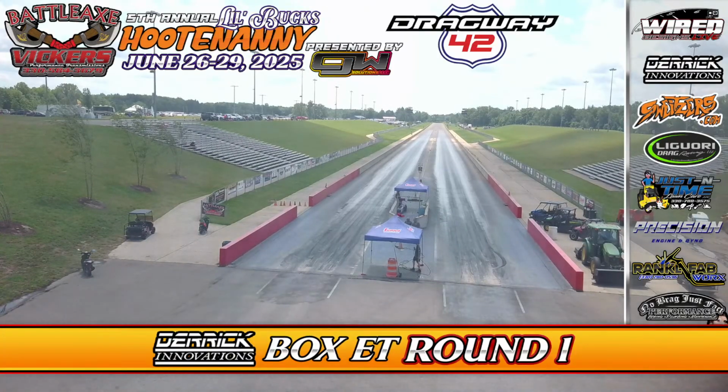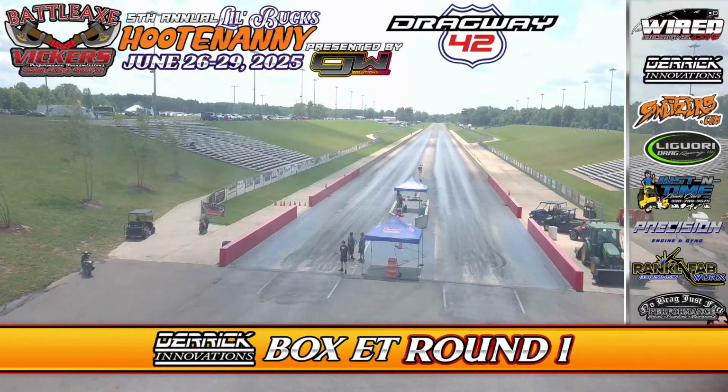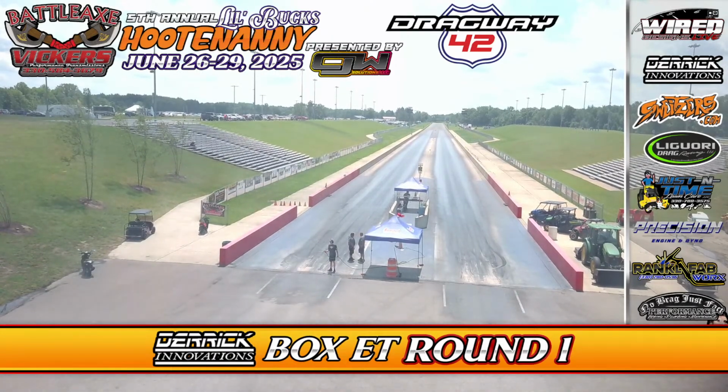Before we go into the national anthem, we do this, I think, religiously here at Dragway 42. We'll put the first pair in the water box, one at the ready line, and then go into the anthem. So we'll pull down the first pair and the second pair, and one goes to the burnout box, one goes to the ready line, and then we go into the anthem, and then we go drag racing for $6,000 here on a beautiful Saturday afternoon in Derek Innovations Box ET.